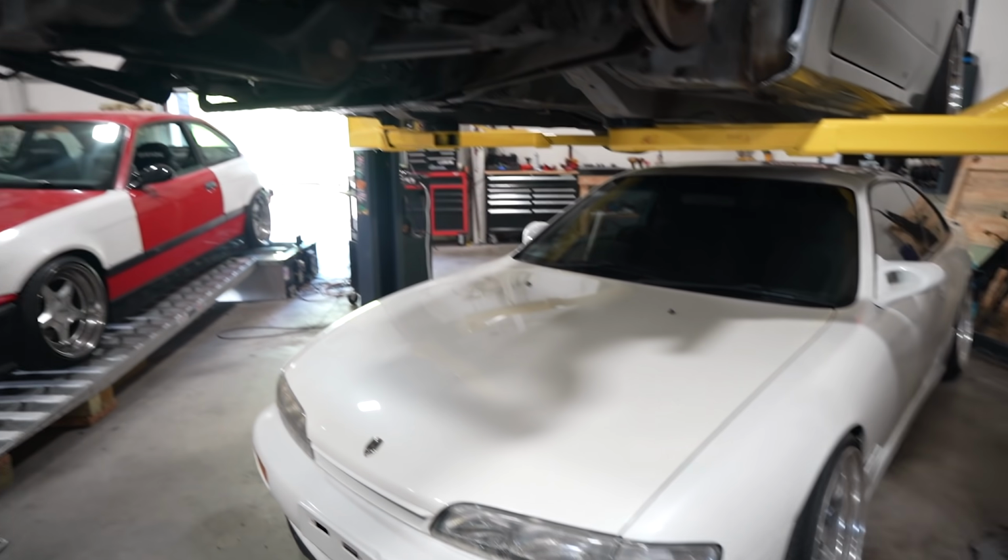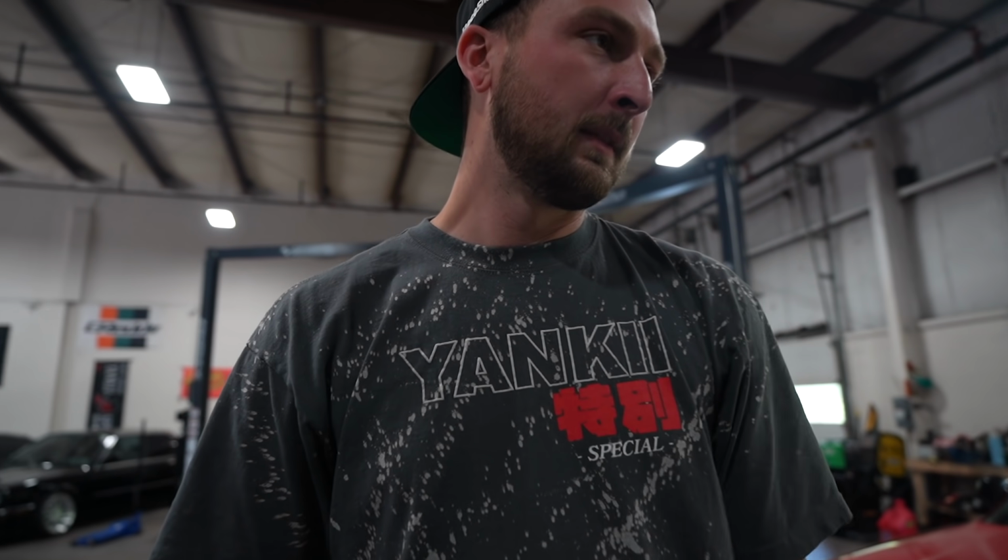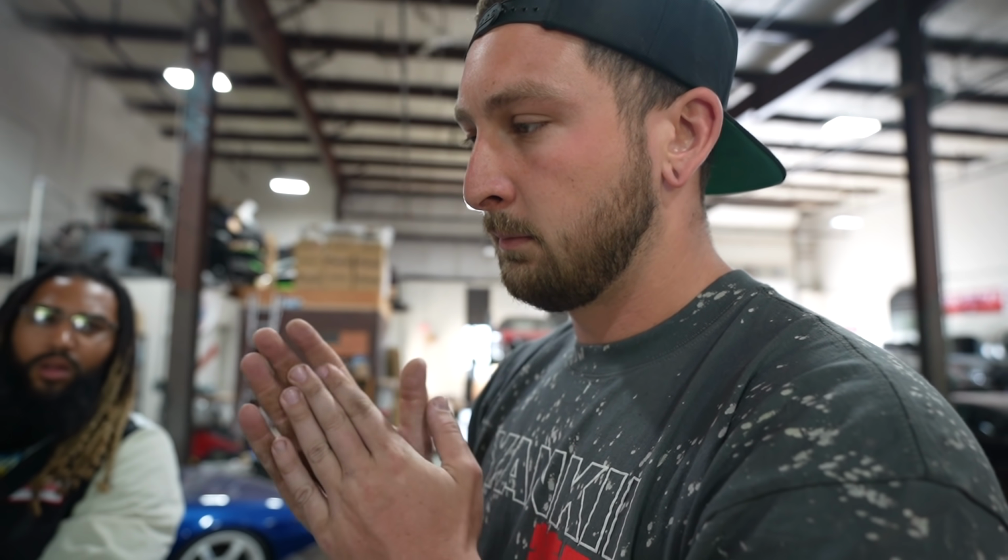Everyone's driven this car. It was like the mini truck, right? So I don't know. Maybe you put a spoiler on it. If you guys have any suggestions for fun things to do with these cars, let us know. But we've just been maintaining them and enjoying them.